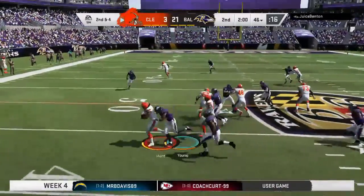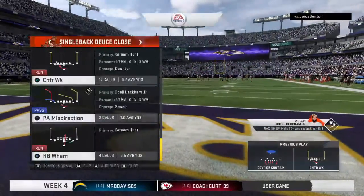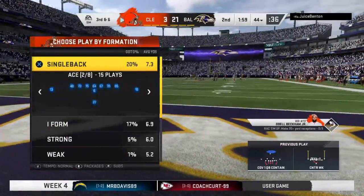On 2nd down now. It's Hunt, and the running lane's non-existent in this first half as they'll stop him behind the line.